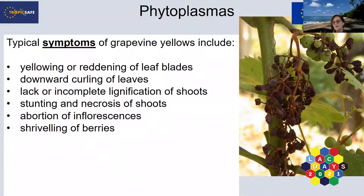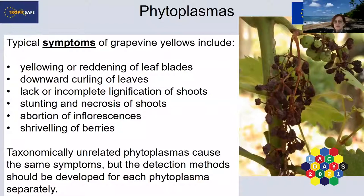And especially this is important in Europe, where grapevine is one of the most important crops. But what is important to emphasize is that all symptoms of grapevine yellows are very similar and are not dependent on the causing phytoplasma. So we have a lot of unrelated phytoplasmas all around the world that cause the same symptoms on grapevine. But of course, because they are not taxonomically related, we need to develop specific detection methods for each specific phytoplasma. And this is the idea of this project.